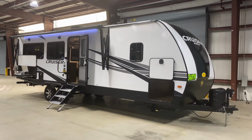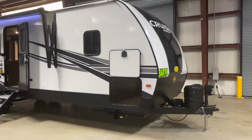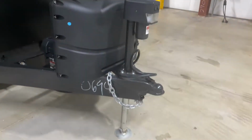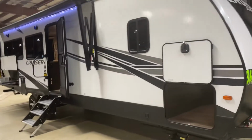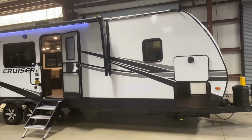Now this is a travel trailer, okay? This is something that is pulled behind your truck. All right, it goes on the hitch. It's on the back of your truck, and you pull it with the back of the truck. Now this is actually a pretty good size one, but this is what would be called a travel trailer.